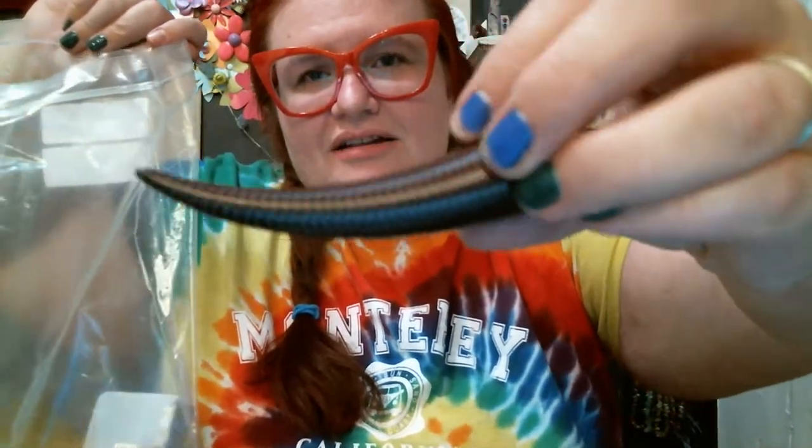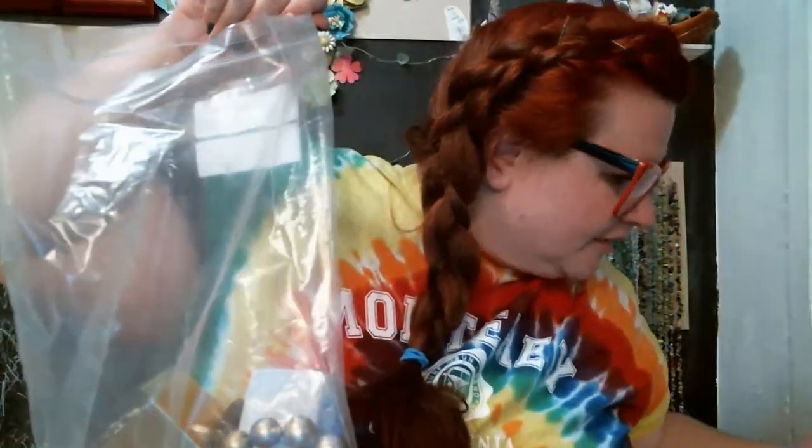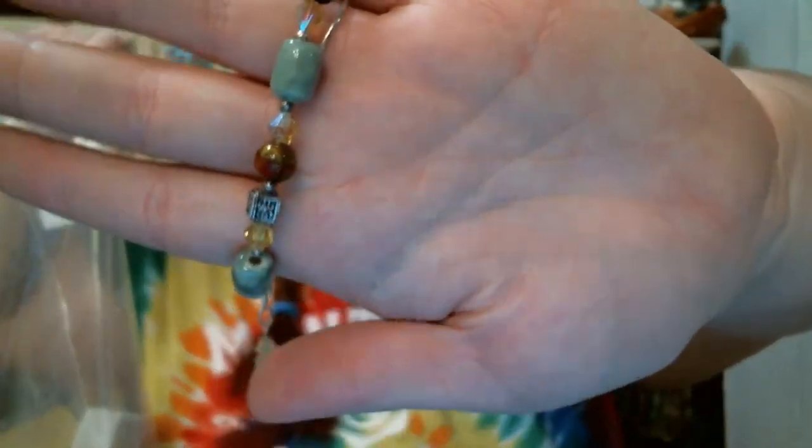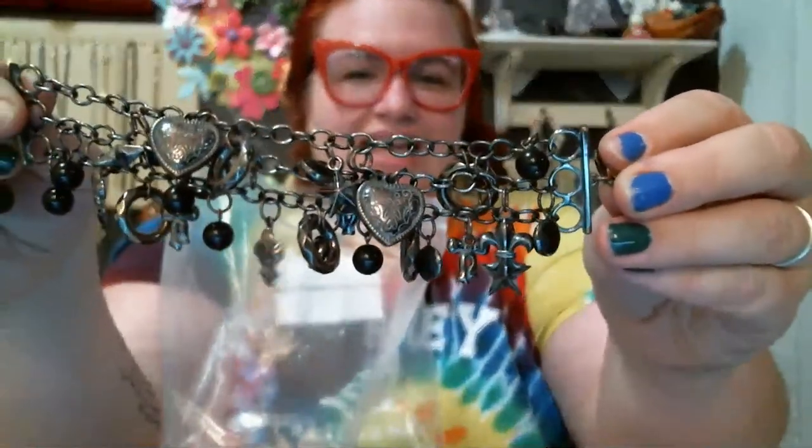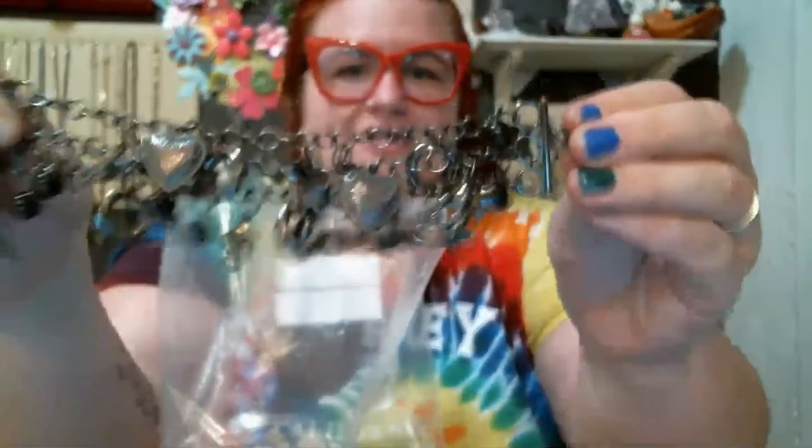This is a fun pendant. This is like a raptor. It's got like a chevron design on it. That's going in there. This is really pretty, this has not been tested. Really pretty glass stones. Really pretty nice extender. That's going in there. This one's fun. All of my stuff is fun. This has got fleur-de-lis and it's got hearts multi-layer.